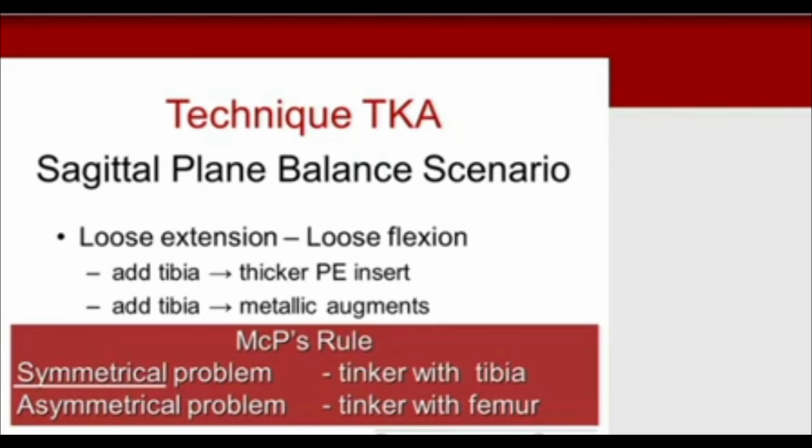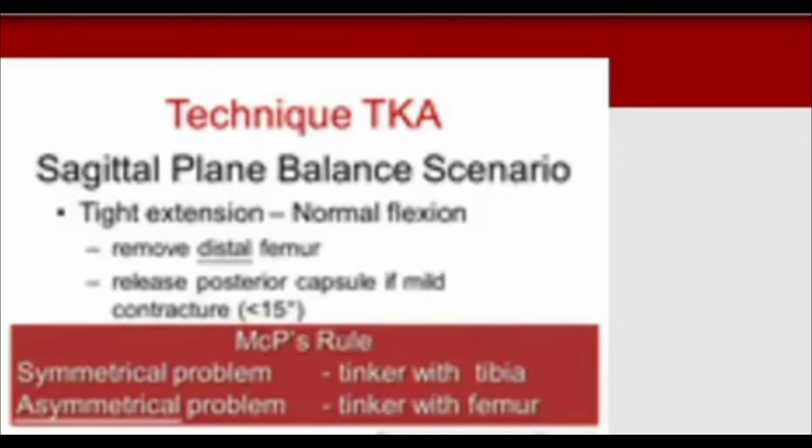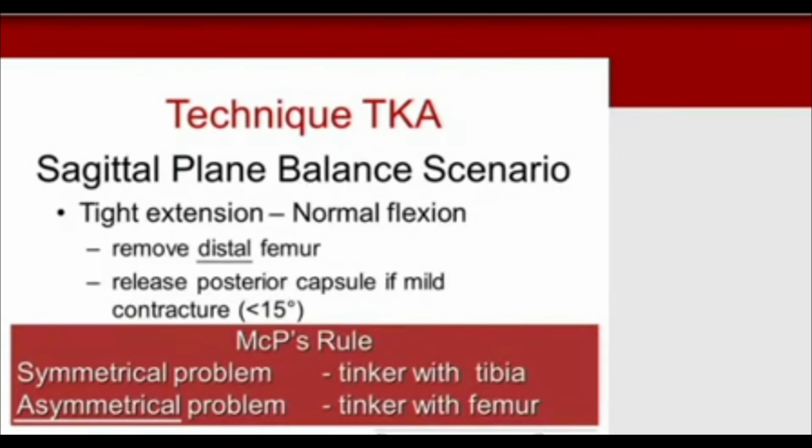Again, symmetrical problem, and what you do here is you tinker with the tibia. The solution here is to add polyethylene to the insert, and that'll take care of the problem, or if you want to, add metallic augmentations to the tibia and build it back up. You won't see these test questions very often. These are the ones here where you have the asymmetrical problems that they're going to test frequently that I see on the in-training and on the self-assessment exams.